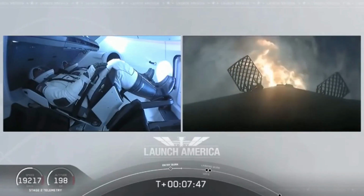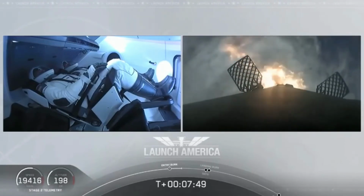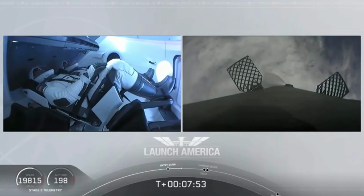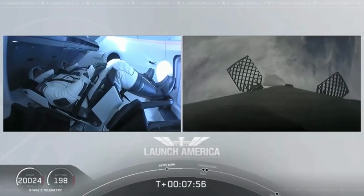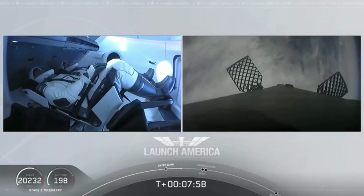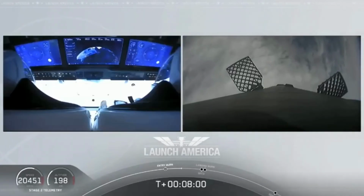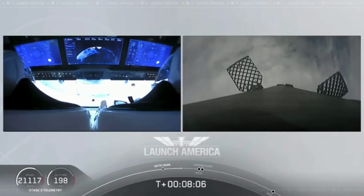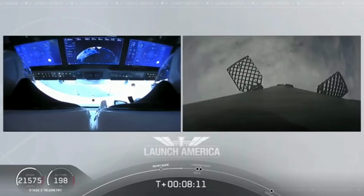We'll have a number of events all happen in rapid succession. It'll be the second engine cutoff, Stage 1 entry burn shutdown, and then that Stage 1 landing burn shortly after. Yeah, actually, just within a few seconds of each other. It's such a cool view on your left screen, seeing Bob and Doug on Dragon. Right now, you can see the displays that they are seeing themselves.